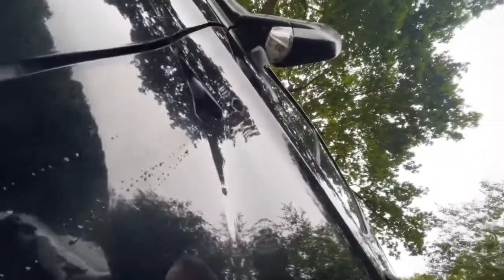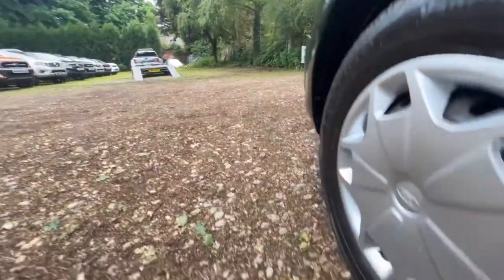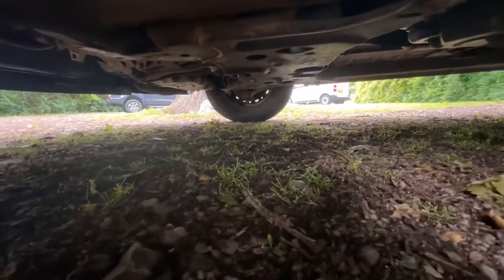Underneath, sorry about that. So you can see it's nice and dry, no signs of any oily residue. Chassis in good condition, as is the exhaust. I think that's the exhaust. Everything looks good.